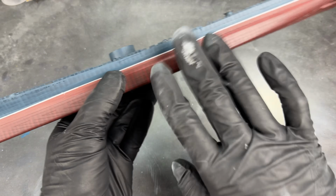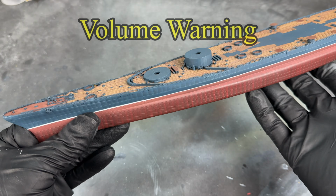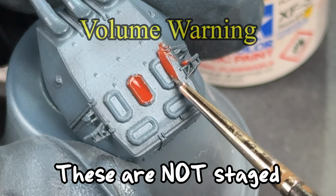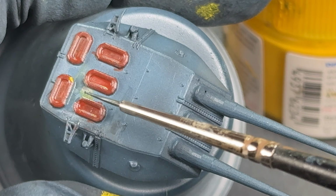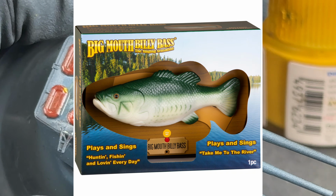Before I can start making the ship look rusty and badass, I just need to do a few minor touch-ups. By hand? Lord have mercy, I'm so scared. Oh shit, oh fuck, why do I do this at 3 a.m.? I hope you can understand why I use my airbrush to paint whenever possible. I'm trying to improve, but at the moment my dexterity is about on par with Big Mouth Billy Bass.